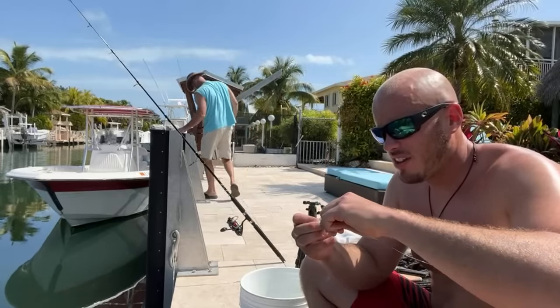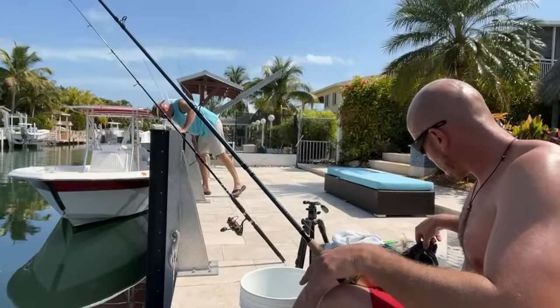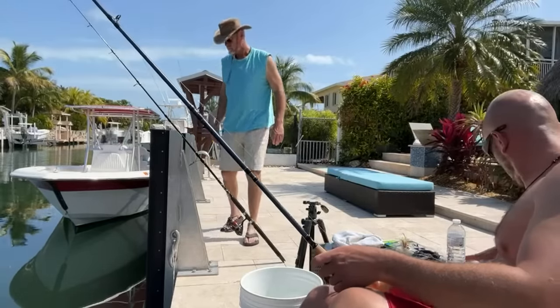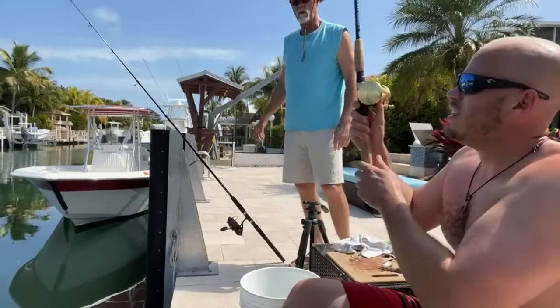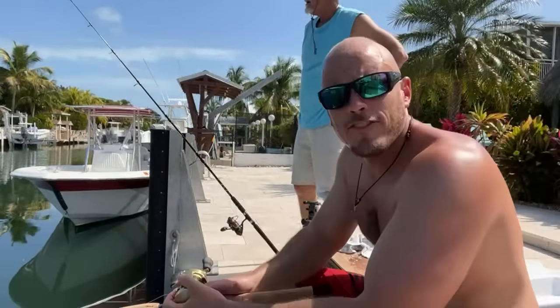See if just the same strategy again, let it drift naturally. The fish that you caught, what's it called again? Houndfish. Yeah, part of the needlefish family.